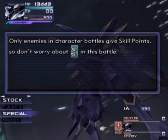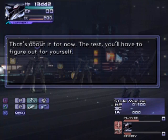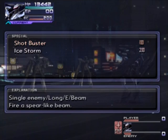to do. Now skill points are, as I said, you don't have to worry about them because they're only in character battles. But skill points, I think they go up in 2, 4, 8, and 10 in this game, so a little bit different. But that's the basics somewhat.